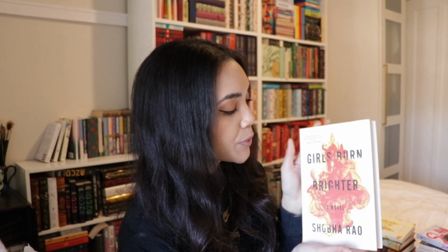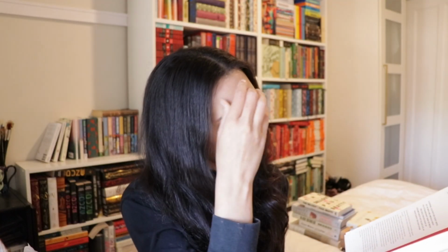Then we have Girls Burn Brighter by Shobha Rao. It's been a while since I read this book, so I don't really remember a lot of the details, but it was a debut novel. I remember I enjoyed it, and it's set in India and America, and it's about the bond between two girls who are driven apart by circumstances but relentless in their search for each other. Then we have a book, very short, but I loved this book.